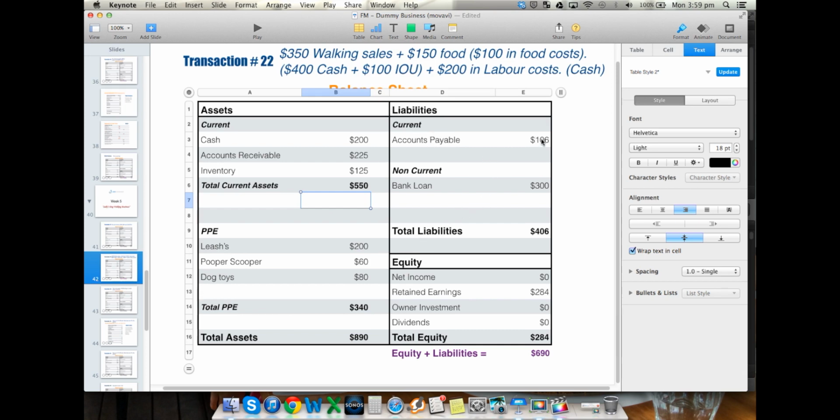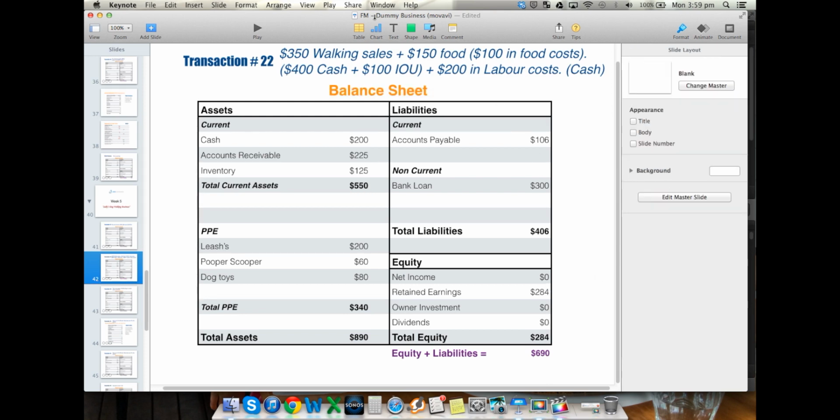Liabilities, we didn't buy anything, and we didn't owe anyone anything. Nothing's happened to our bank loan, so it's just the net income side of things that we need to adjust. So let's take a look at that. Well, if we were to do the cheats version, we could see that our assets are $890 and our equity plus liability is $690, so the difference is $200 there. So I'm guessing that the net income needs to be $200, but let's just check that.